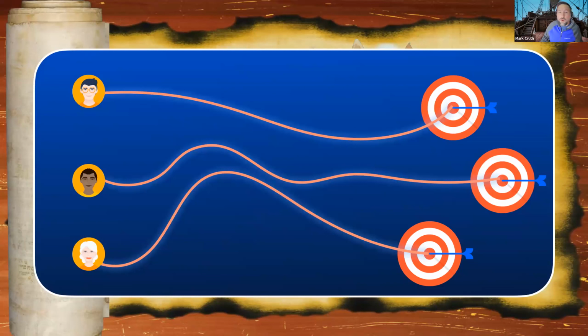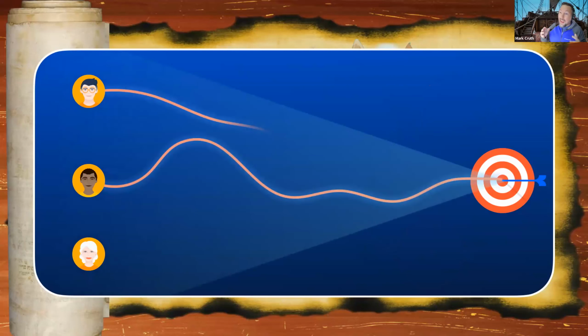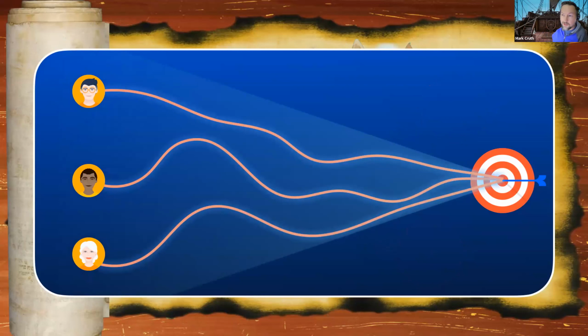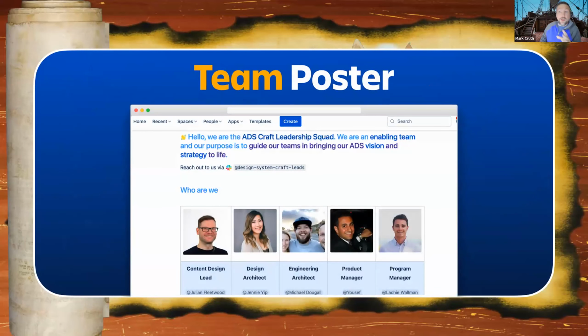So what would we have to do? We have to find a way to narrow in this focus so that as we do our things, we're all working in the same direction. And so the first exercise that you can run with your team to help do this is what we call a team poster. Now, team poster is actually a retrofit of an older play we had called a project poster, but it was designed in a new way to help us really focus in on that idea of a team.